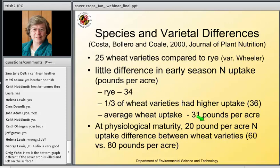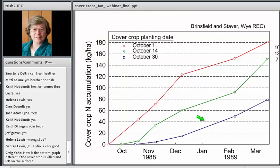Now, they didn't let the rye go to physiological maturity. They killed it at the optimal time as a cover crop. They did let the wheat go to maturity, and they harvested it, and they found that there was about a 20 pound per acre difference in uptake between the different varieties, a difference between 60 pounds per acre of nitrogen and 80. So it's clear that there are genetic differences among wheat, and there may well be among rye too. It's just that most of the cover crop rye out there is what's called common. It isn't a variety. The only variety out there, in fact, is Wheeler, and that's the only one really that's been included in most of the studies because you know a little bit about it and how it's behaved for other people in other situations.